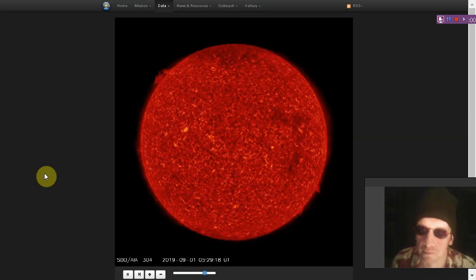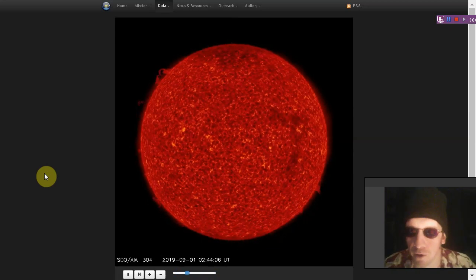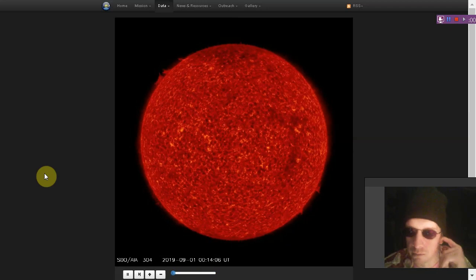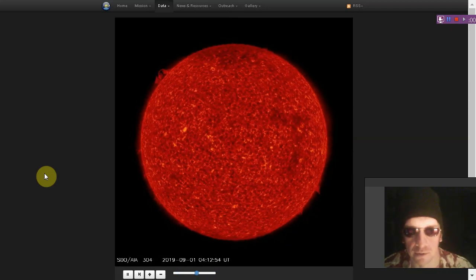Welcome to the space weather. We do it daily here, looking at the sun at 304 angstroms. During this geomagnetic storm condition, we see a large plasma filament rising here in the northeast.